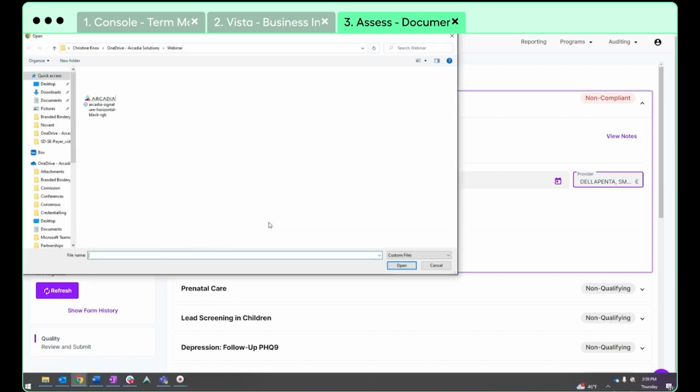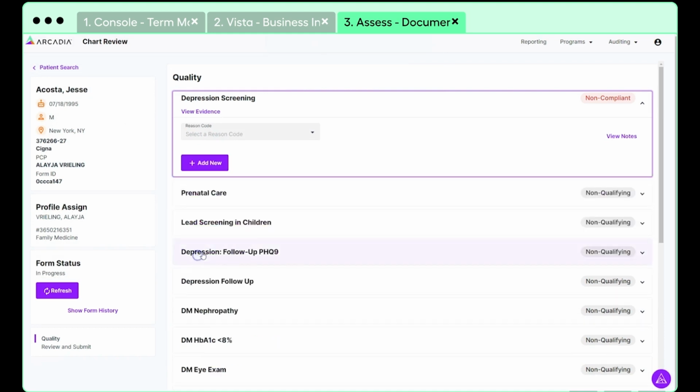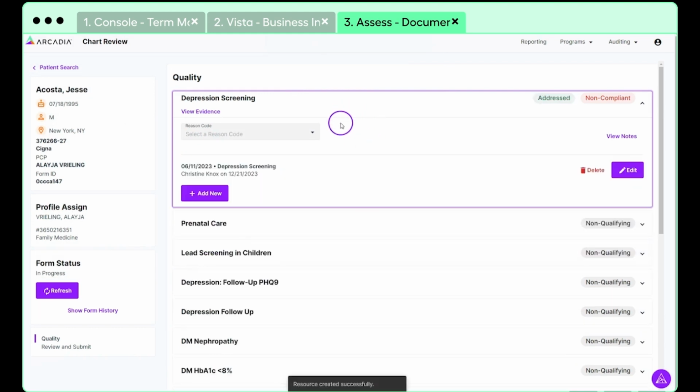They're going to go ahead and attach that. It works just like Dropbox or anything else. In this case, I'm just going to attach the Arcadia logo. I'll go ahead and hit save. And that's going to save the quality measure.